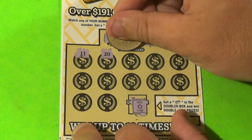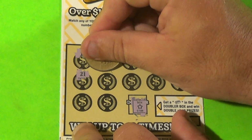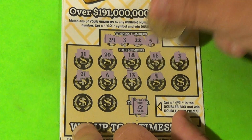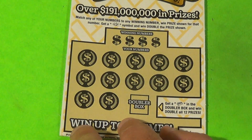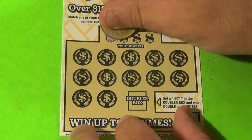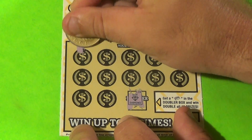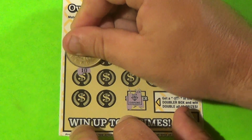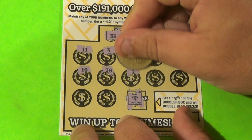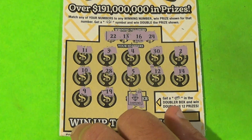Next ticket, star, 29, 3, 22, and a 5. And we have an 11, 20, 18, 16, a deuce, 21, 6, 13, 4, 14, 9, and a 24. And no. And the last one of these, 22, 13, 16, or 24. Let's look for that gold bar, and it's not there. 11, 3, 4, 30, 2, 10, 28, 5, 12, 14, 9, and 19. And the $5 tickets have completely let us down.